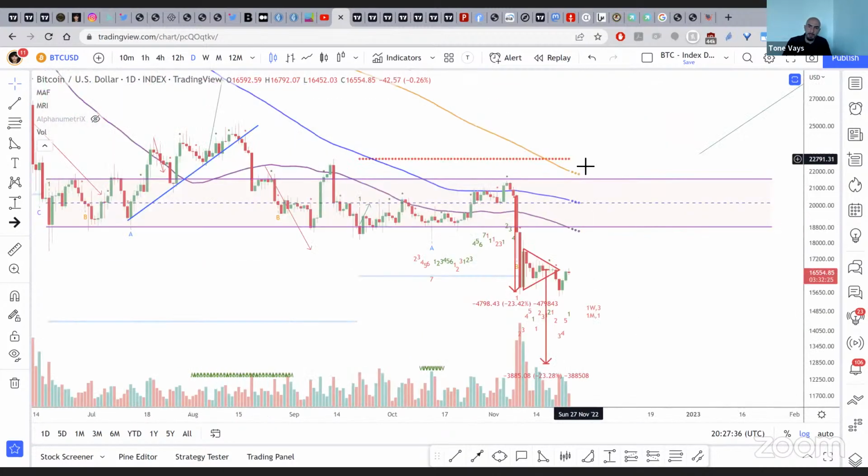Also, if we move back to 23,000, we would break all three of my critical moving averages on the daily chart, which is the 50, the 128, and the 200. And we're not going to get there tomorrow. So we're probably going to get there at the end of the year or early next year.